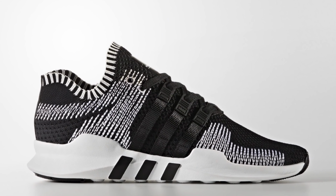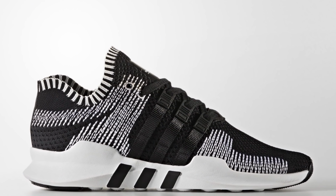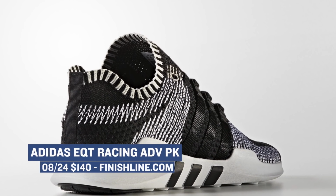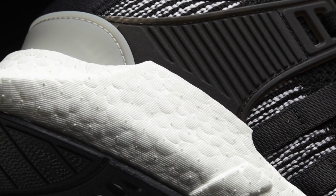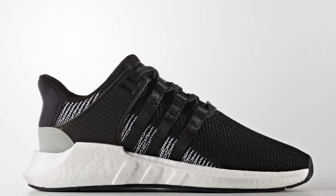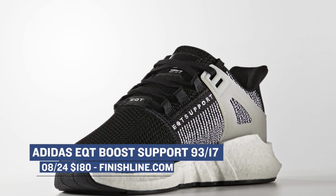Switching over to the men, they are also getting a Primeknit version of the shoe dropping over at Finish Line, and those will cost you $140 as well. If you are a fan of Boost, the ADIDAS EQT Boost Support 9317 is also dropping today. These, as the name states, have a boost in the midsole, and those are going to cost you $180.